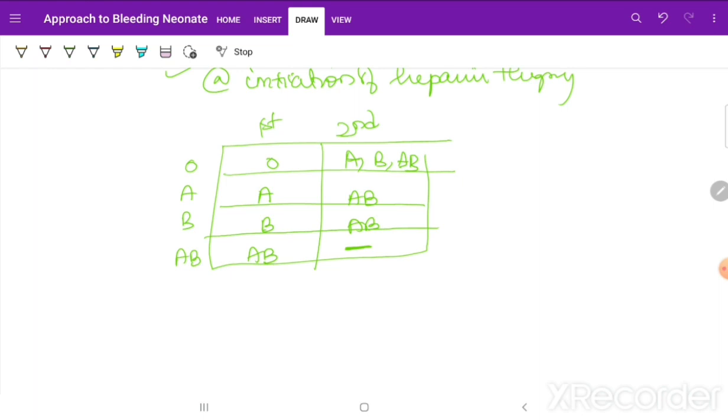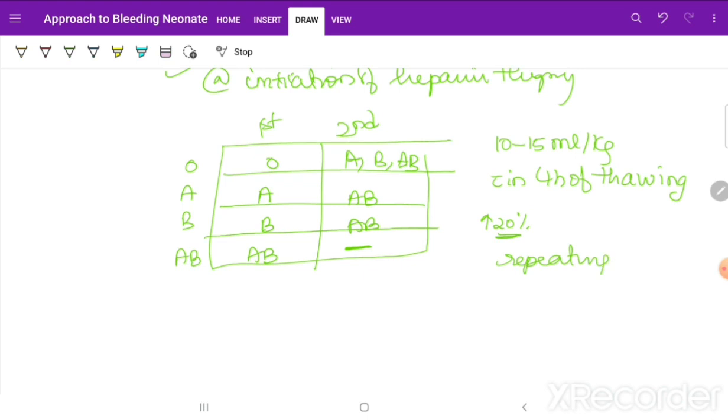All right. And what are the instructions for FFP? This also has to be given at 10 to 15 ml per kg and within 4 hours of thawing. Thawing means that frozen plasma will become liquid. With active bleeding, one may need to raise the concentration of the clotting factors to 20% of normal. This can again be done by repeating 10 ml per kg. Transfusion should complete within 30 to 60 minutes, and once thawed, transfuse immediately.